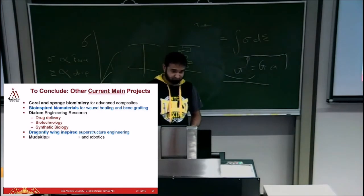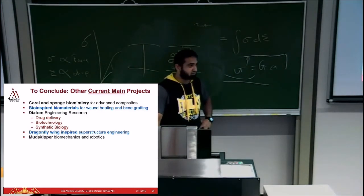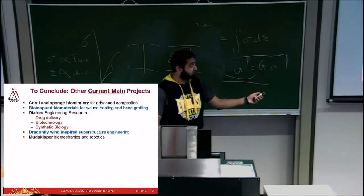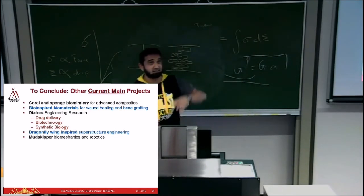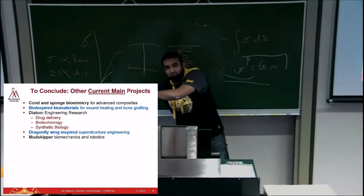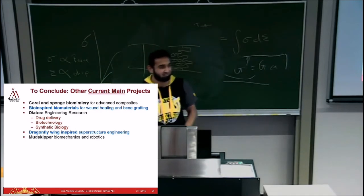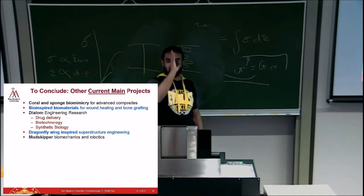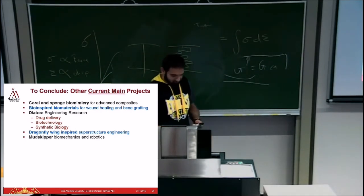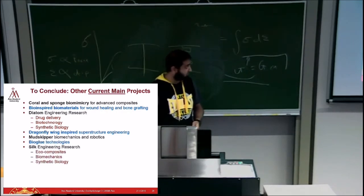So then mudskipper biomechanics and robotics. I won't go into that too much, but this is awesome. When I found these guys sitting in trees, they're fish. They sit on the branches of trees like this, and then when you come, they panic and jump back in the water. But they can actually climb vertically and all sorts of things. They're amazing. Then bioglue technologies, I spoke a bit about that already.